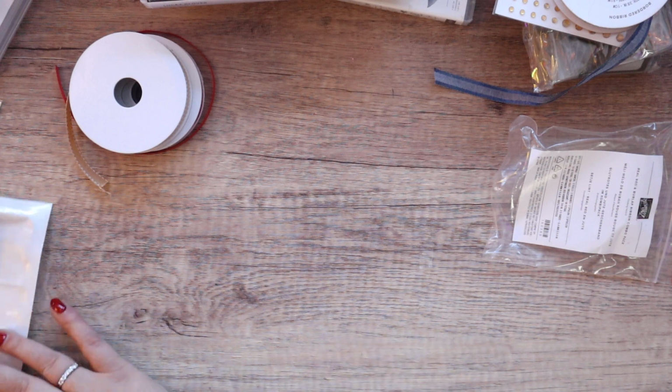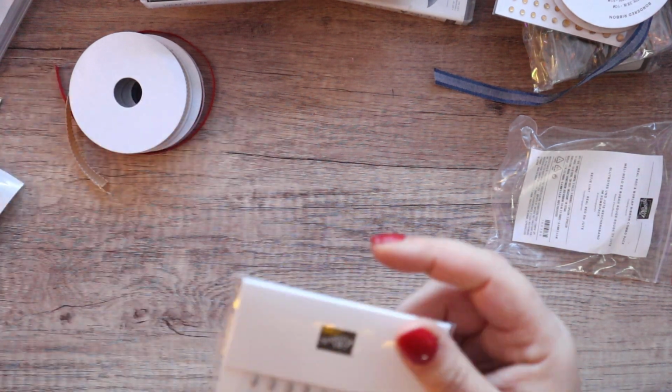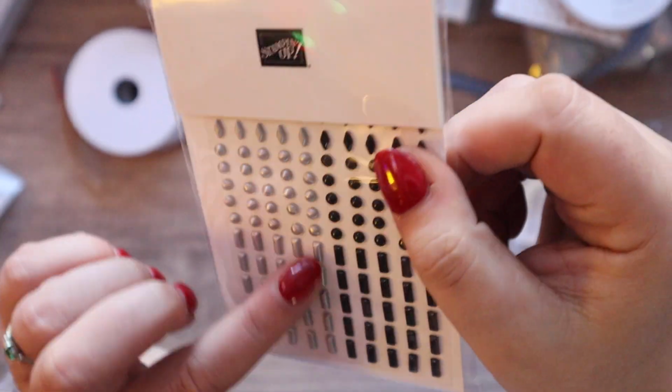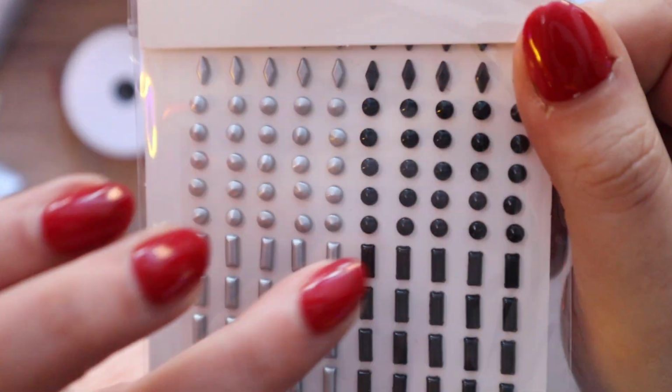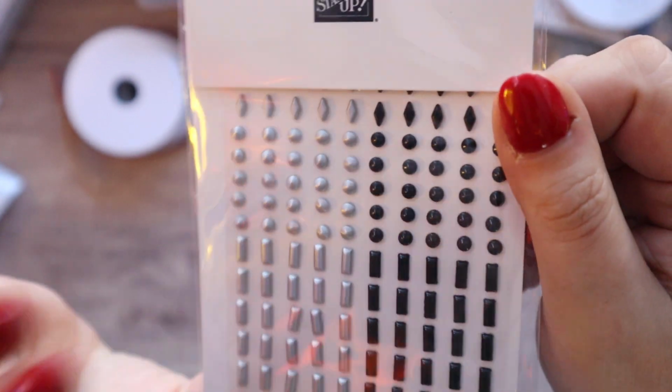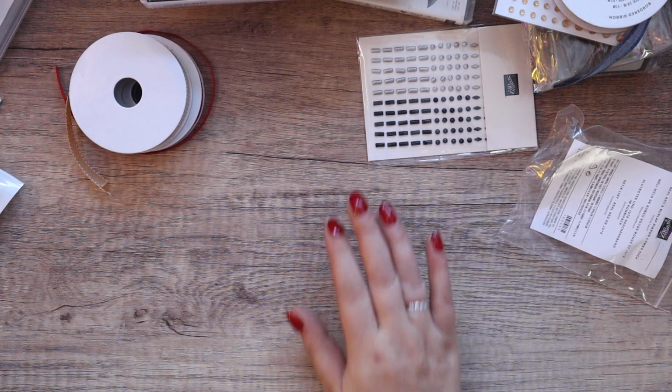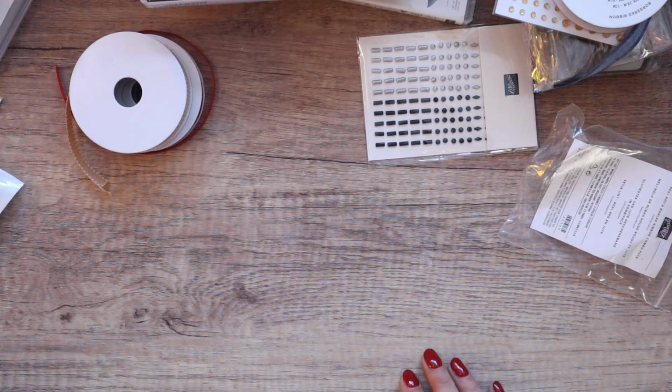Right, adhesive backed studs. I love these. These are fabulous. Different shapes, silver and black. Love something that's a little bit different. The next one, I forgot to order. I can't believe I forgot to order the dragonfly trinkets. That's rubbish, isn't it? Sacked. And I think I also forgot to order the enamel dot essentials. Oops. Also forgot to order the enamel sticker icons.